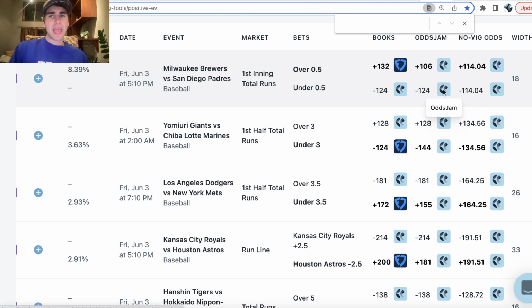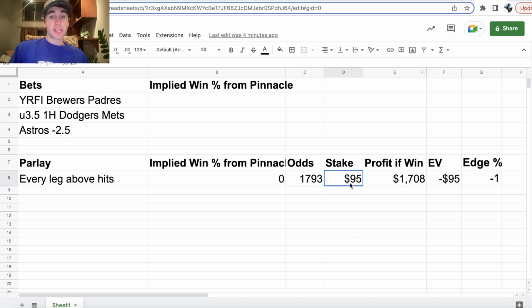So what we need to do next is figure out the win probabilities for each of our wagers, right? We're staking 95.25 at plus 1793 odds. So the profit, if we win, is 1.7 G's, right? And if we lose, $95.